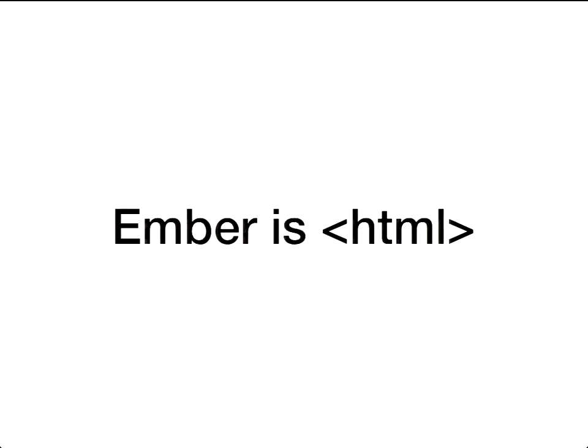abstract the DOM. They said, HTML sucks. HTML is broken. HTML was designed for documents. What is a URL? Get out of here. What we're going to do is we're going to abstract the entire thing.